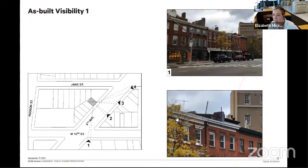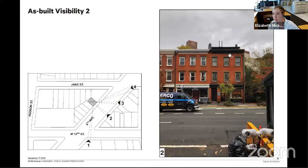And a few more visibility images, starting at one over here. You can see the pop-up from the fourth floor, but you can't see the terrace doors very clearly. From across the street, you also don't see the terrace doors that we're proposing to widen. But we believe, like I showed earlier, painting that cornice will really help blend in the fourth floor to the context.